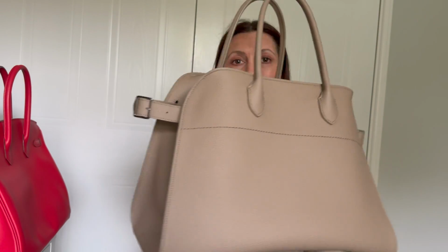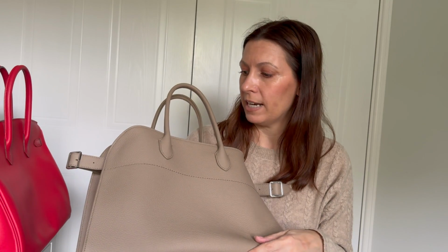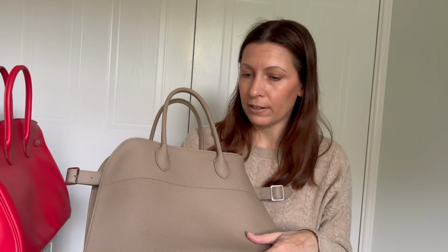Love it. Love the colour. It really fits in with my style right now. I love the quality of the leather, and love how lightweight it is. I'm going to start with an unusual place to start: price.